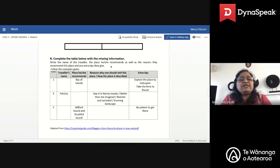Now, coming to the next one, we call it part B. Complete the table below with the missing information. When you look at the table, you can see some information is missing, and you need to read the text carefully and find out the missing information. Before you do that, I would like you to focus on the horizontal lines and vertical lines, right? Any table has horizontal lines and vertical lines. This is a horizontal line, and it has been highlighted, so I give more focus to this.